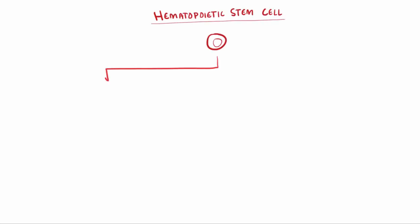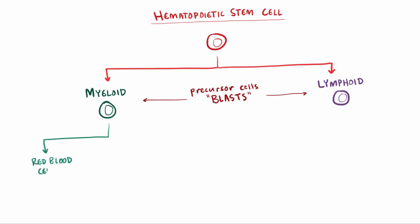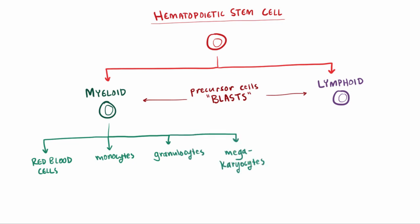So let's say that you've got this hematopoietic stem cell, and this guy's basically starting his choose-your-own-adventure game. It can choose to differentiate into a myeloid stem cell or a lymphoid stem cell. Sometimes we just call these precursor cells blasts. If it goes the myeloid path, it can go on to be all sorts of specialized cells like red blood cells, monocytes, granulocytes, or megakaryocytes.